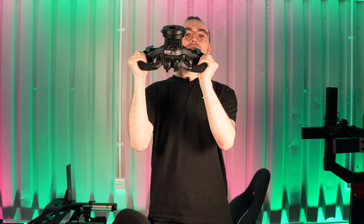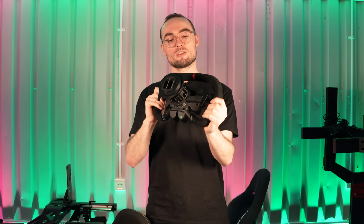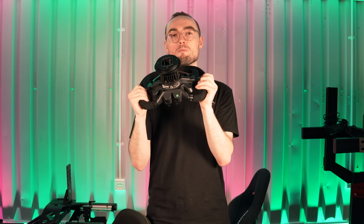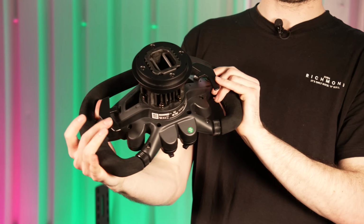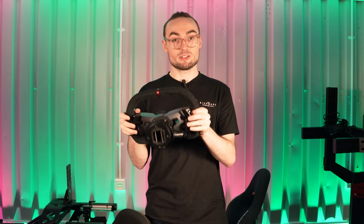And I have to say, there's a little bit of flex there, but nothing unusual for a steering wheel of this type, I would say. It's quite light as well, so it feels strong, light, if not completely solid. You may notice on the back of the steering wheel we have Hall sensor magnetic shifters, but no clutch paddle, so that is something to bear in mind.